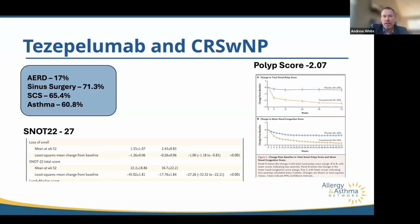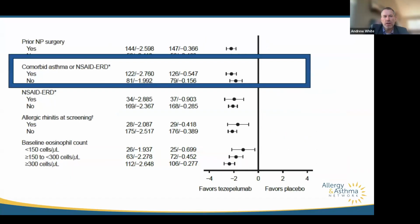The newest kid on the block is Tezepelumab. So we've had approval for asthma for quite some time, but then just this fall, approval for CRS with nasal polyps. 17% of this study that I'm sharing had AERD, 60% had asthma. We know that it met the primary endpoints for polyp score and symptom improvement, significant improvement in SNOT-22 score as well.